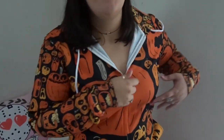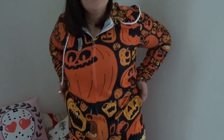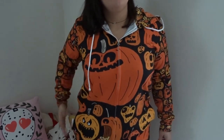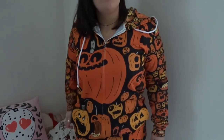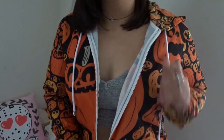Hey, so I have the onesie on, and it's too fitted on my hips here. But the pockets are stretchy and big. You can hold my phone in there for the most part. I do have a big case though. But I would definitely have to size up if I wanted it to be more roomy. I like how easily it zips up.